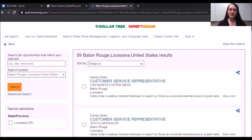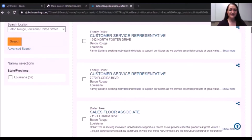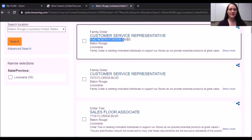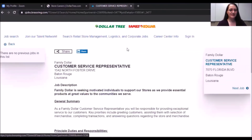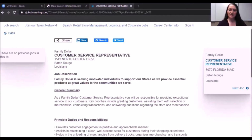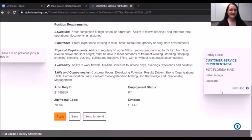All right, here, if we scroll down, we can see there are 59 openings in Baton Rouge. For each opening, we see a job title, and below that, we also see a location, which address this is at. I'm going to click the first one. And by clicking on that title, it takes me to the application for this particular job. I'm searching for an apply button, and there it is at the very bottom, apply.